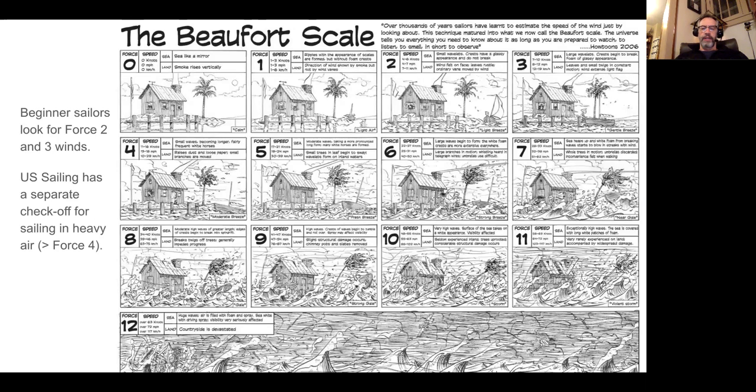Here's a fairly famous depiction of different wind conditions. You probably won't memorize the Beaufort scale, but it's useful to know that these first four levels, force 0 through 3, so winds from 0 up to 8 to 12 miles per hour, or 9 to 10 knots, are sort of the zone that the beginner sailor wants to experience, especially maybe in zone 2. 6, 7 miles per hour is enough wind to move your boat nicely, to not be sitting baking in the sun, but also not to create a sense of excessive danger or challenge.